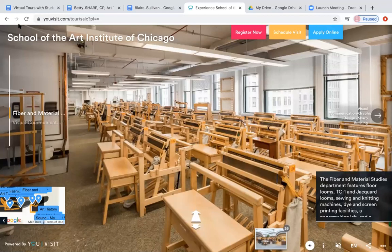Here we're looking at our weaving studios, or some like to call the loom room. You do have to get authorized to use this space, and you would do that in your weaving studio courses and classes. The weaving stations are, I would say, first come, first serve, so there will never be more students in the classroom than there are weaving stations available.